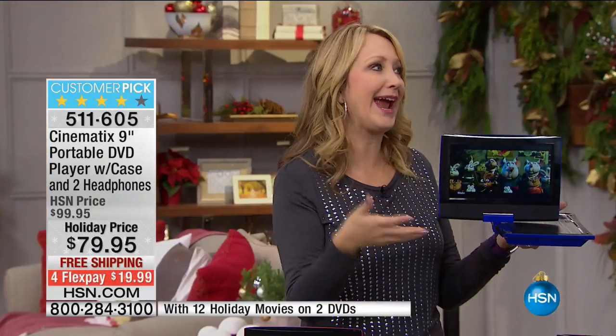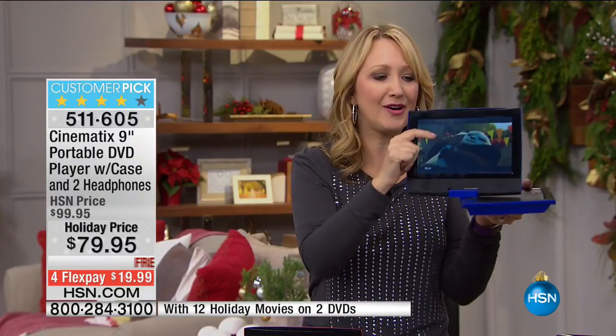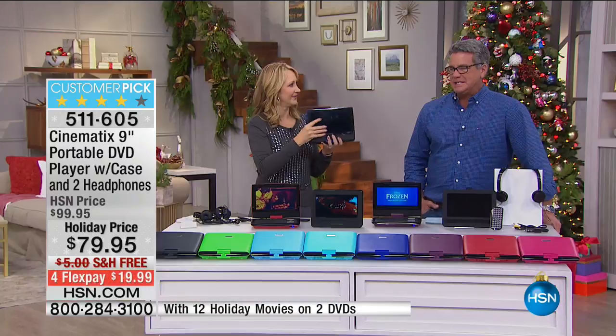I've been on the airplane with the windows open and all the sunlight coming in, and it's hard to get the right viewing angle. With this, you can dial in the right viewing angle, and you don't have to be super careful with it. It is very durable. We've got 1,900 already spoken for. These will not last this holiday event. They're going to go very, very quickly if you want it.